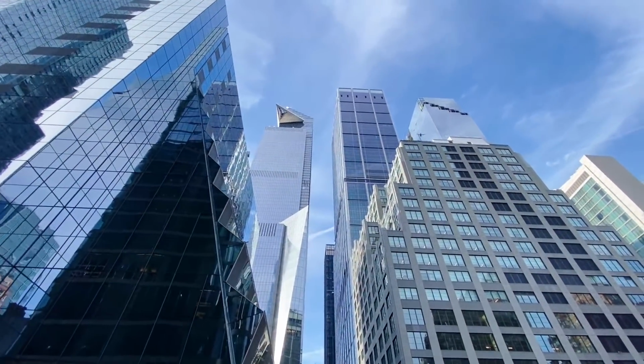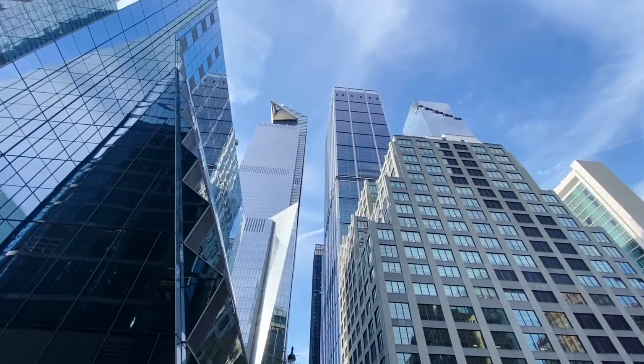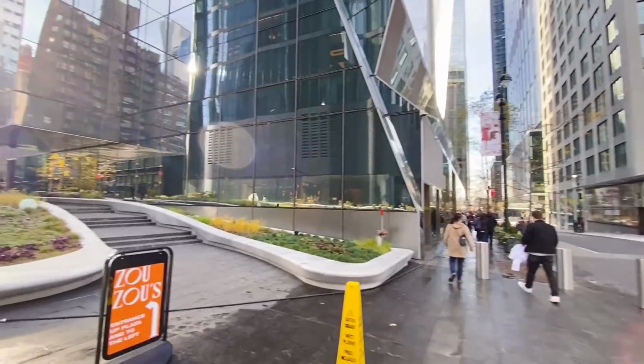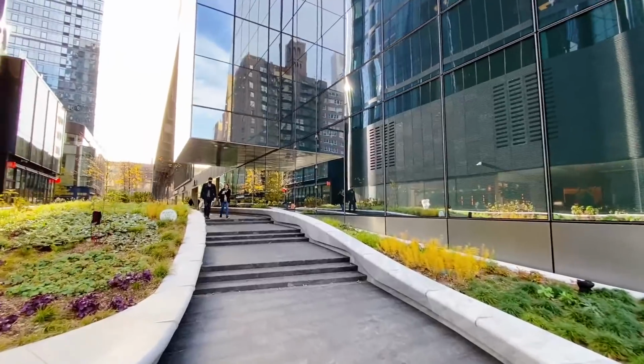So people are asking, where are we at? Hudson Yards. Hudson Yards is one of the newer neighborhoods to pop up on the island of Manhattan towards the west side.